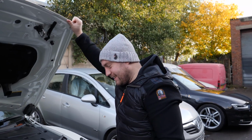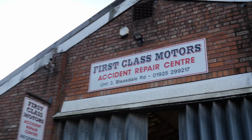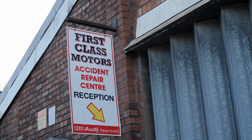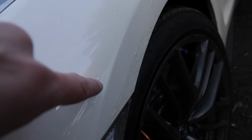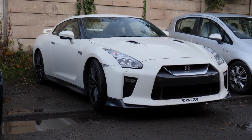I don't know why we're here today, but shall we explain why we are here today? Because your paint's falling off it. So we are at First Class Motors in Newton, near Warrington. Is it in Warrington? Newton? Is it classed as Warrington? I don't know actually. We've come today to get this fixed. If you watched the previous video, we touched that up. It's got a massive chip out of that. So the wing needs painting, and there's multiple stone chips on the front bumper. So you might as well say the whole front end needs painted.